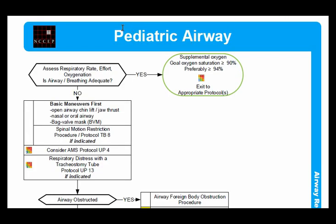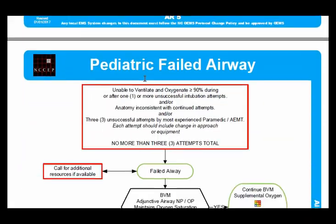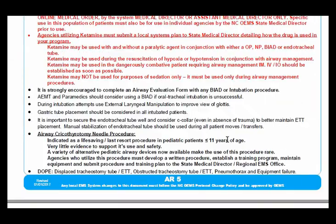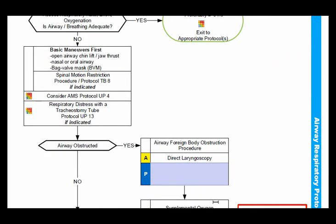Next item, want to bring up the pediatric airway. This is AR5, but this also goes into AR6, which is the pediatric failed airway. I want to mention that in both of these, you'll see a blank box next to the paramedic skill set. This is, again, pediatric airway, and this blank box, what the state had as a potential possibility of a procedure was the airway cricothyrotomy needle procedure for pediatrics.